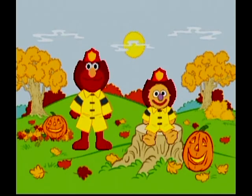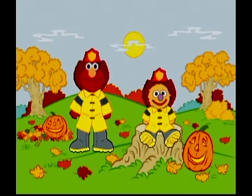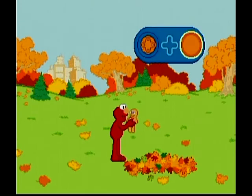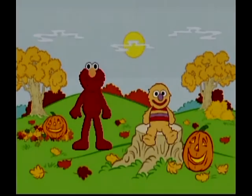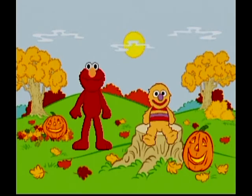Press the big orange button when you see something you like. Then Elmo will try it on. Let's try on some pants. When you see something you like, then Elmo will try it on. Let's try on a hat.